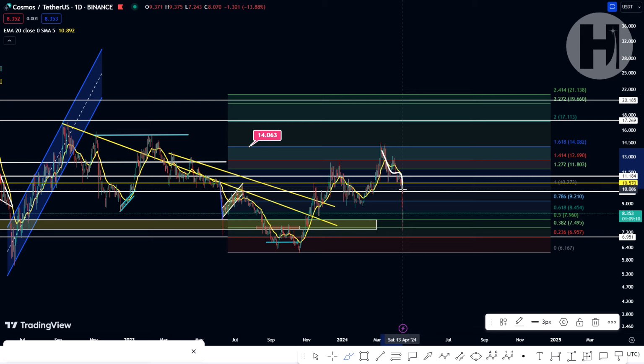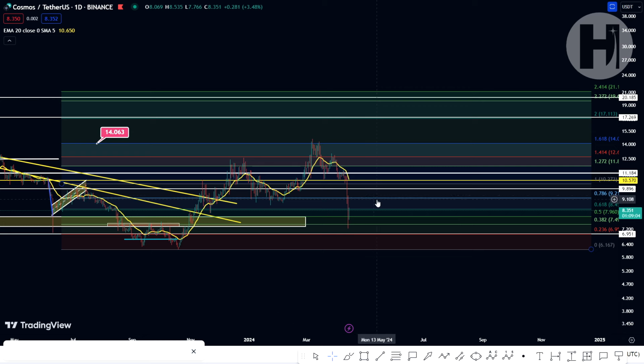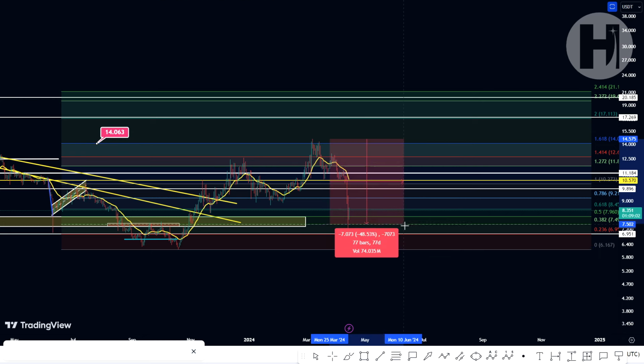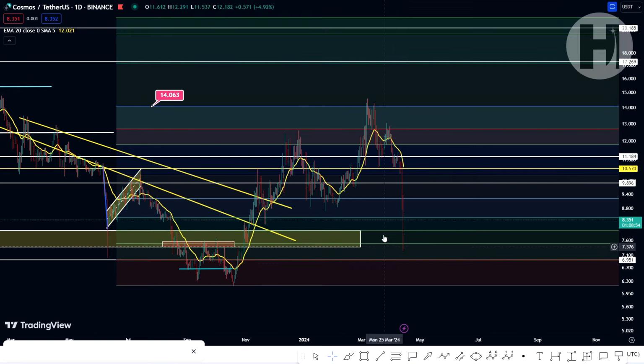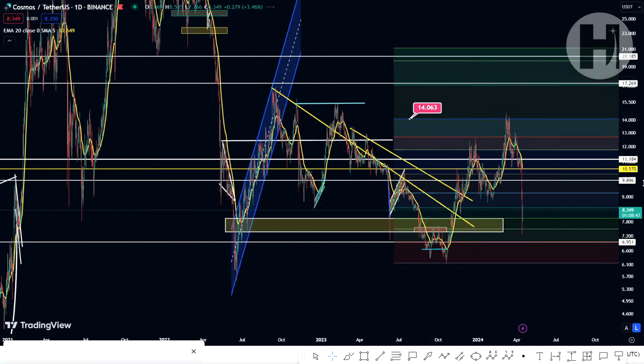Now we saw a capitulation because of the news from the Middle East, and obviously some altcoins are dropping more than others. For Cosmos Atom, this is a 50% drop. I would say 50% is on average for most altcoins from what I've seen so far, and Cosmos is no different. So in terms of the pullback, it's not doing terrible compared to other coins.